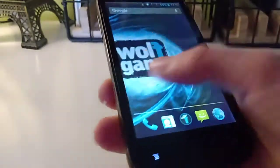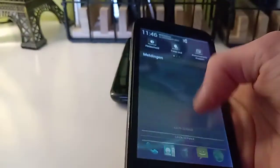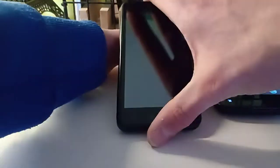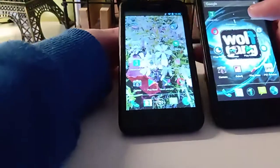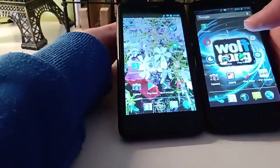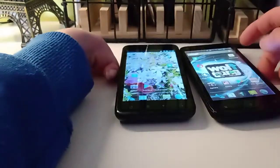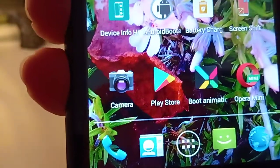Display-wise, I will also give it to this phone because it's an IPS display, and IPS is just better. It saves more battery, while it also looks better. But it's really, really close. I don't actually really know what the winner really is, since both displays look really good, but the Wolfgang gets slightly brighter, and the colors look slightly better. Yeah, I can definitely tell. Look at that Play Store logo. Take a look at that Play Store logo.